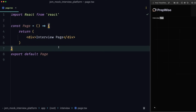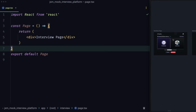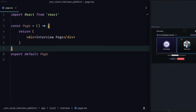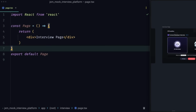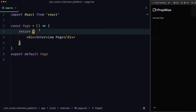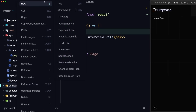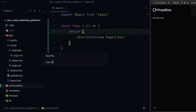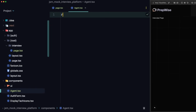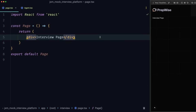Within this page, we'll use a common component called the agent. Why are we going to have another component? Well, that's because we will reuse this agent part both for the interview creation screens as well as for taking the actual interview once it has been generated. So let's create a new component within the components folder, and let's call it agent.tsx. Within it, run rafce and import it within this interview page.